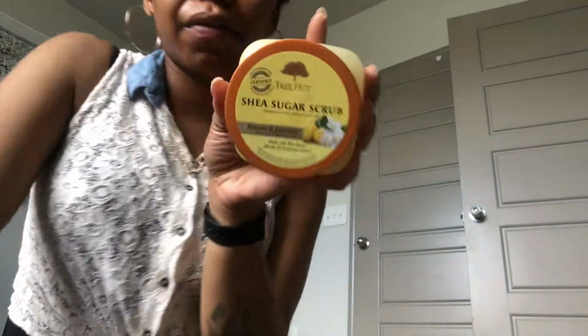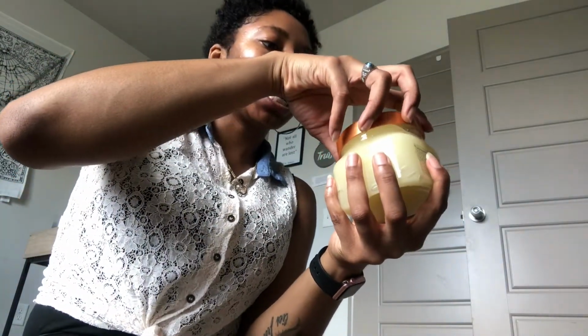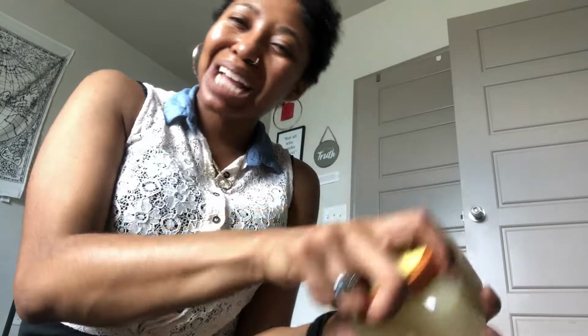Then I hear everybody talk about the Tree Hut sugar scrubs. So I got the Marula and Jasmine. It smells so good and light. I was going to get Tropical Mango, but I was like, that smells too childish. Too teenage Bath and Body Works-ish. I ain't like that.